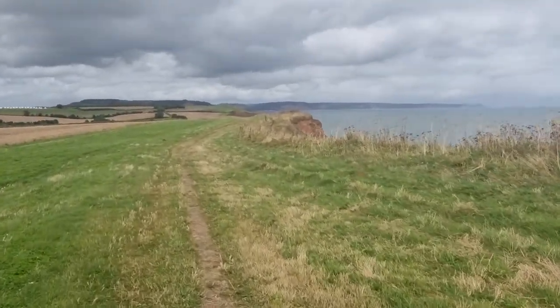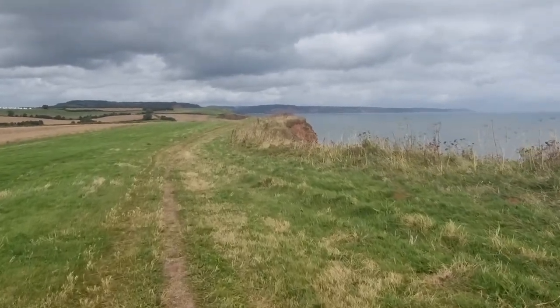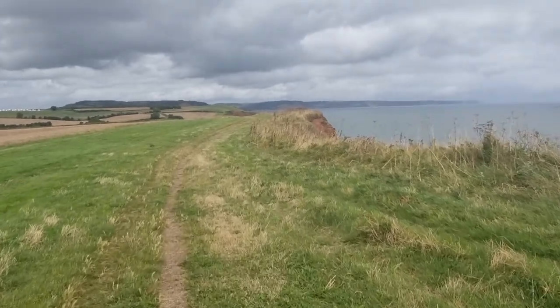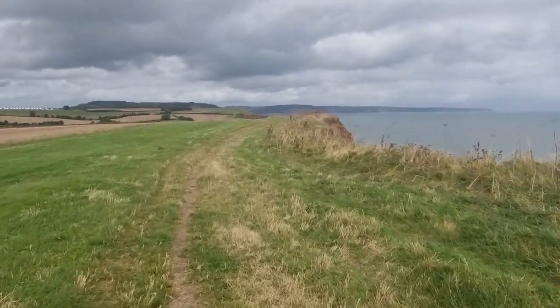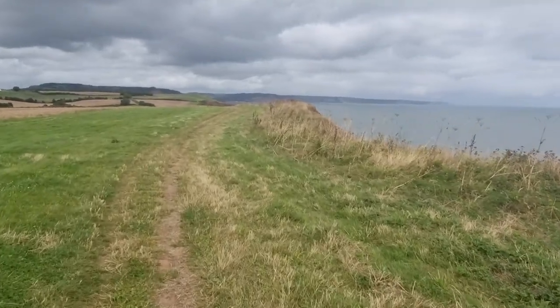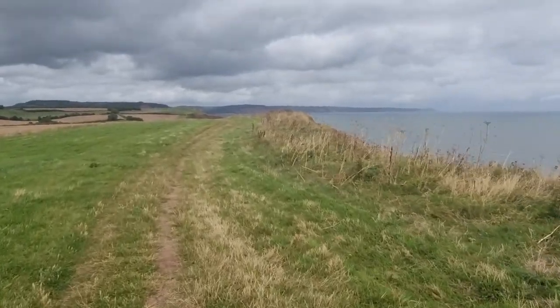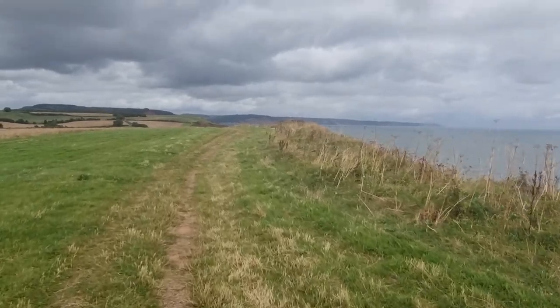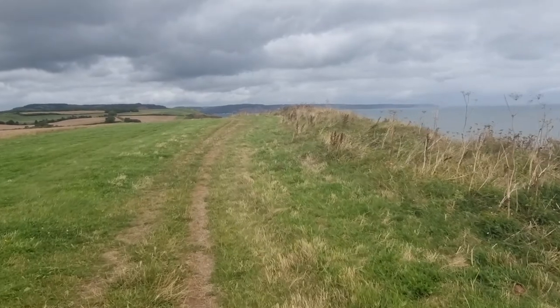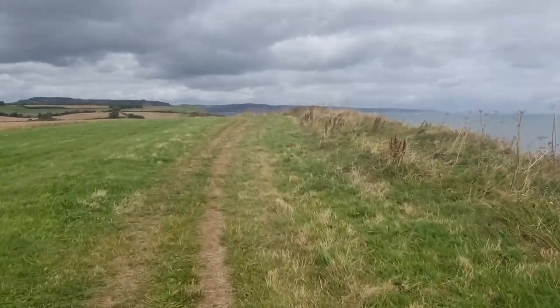I mean, again with the coastal path, you can just do a little bit of it and go up the hill and then go back wherever you've parked your car, you know? But you feel like when you've done that, you can say you've walked a segment of it. And it feels, when you're here, I can tell you, it feels amazing. It really does feel awesome.